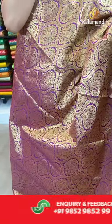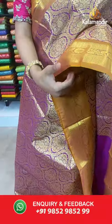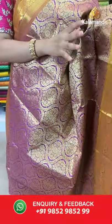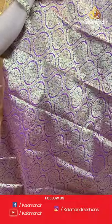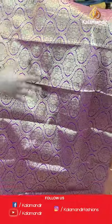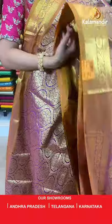Here we have a combination of magenta and brownish color, brownish which is in gold and yellow. A beautiful combination of magenta and gold on the body, brocade with floral design. With this comes a contrast zari border and a contrast rich pallu.